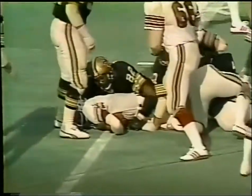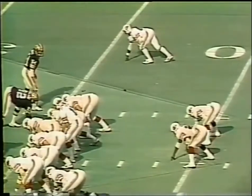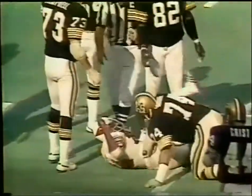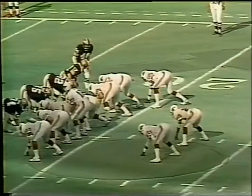Give off to Terry Metcalf. Metcalf to the 40, an excellent run to the 35-yard line. He's got over 50 yards in receptions. Just think of his punt returns and kickoff returns. This guy does it all. At the 35-yard line, here comes Wayne Morris. Morris across the 30 to the 29. Derlin Moore making the tackle. Gain of 5 yards.